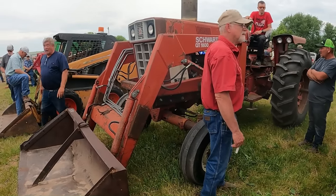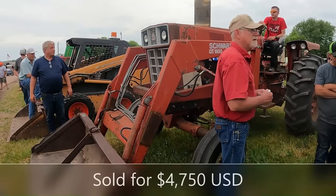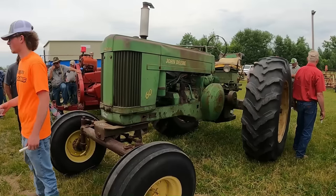Better tractor and loader than that, boys. Here's a nice handy rig. 5,000 even. But if we're going to give it to 5, but at 47.5, we're going to give it to 5,000. Here we go to 5. Sold at 47.50. 25. Now 14.